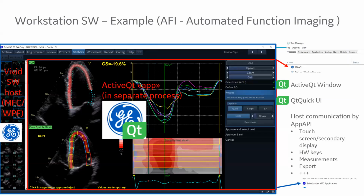Yeah, a small additional comment here. So this Vivid software, and the one that's running in our EcoLoader application, that's actually MFC and a bit of WPF. So you can see that now it's possible then to mix UI technologies quite efficiently, allowing for Qt use.